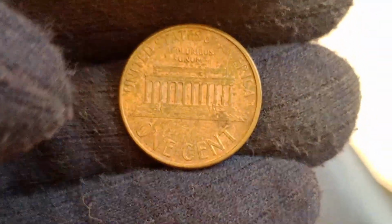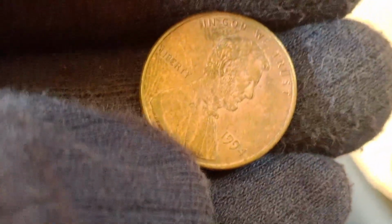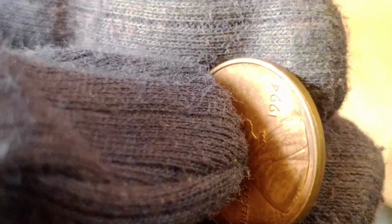Coin collecting isn't just a hobby. It's detective work. It's preservation. It's financial literacy. It's generational memory. And the 1994 Lincoln cent, quiet, ordinary, overlooked, is a perfect symbol of that truth.